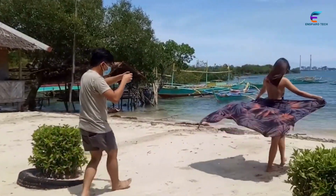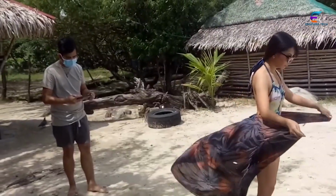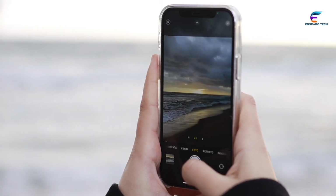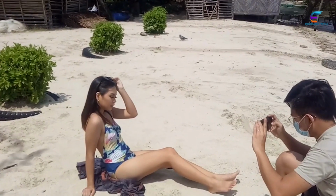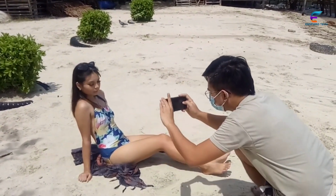Don't forget to tap the screen on your phone to make the camera focus on your subject. This makes sure your picture is clear and well lit. Here's a tip: after you take your picture, you can use filters and apps to make the subject look even better or to cut out the extra stuff. You can also change how bright, clear, and colorful the picture is, all on your phone.